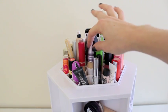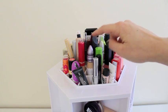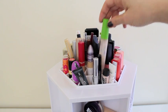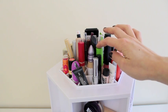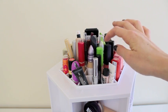Then I have another Urban Decay Primer Potion up here, and you can comfortably fit 2 of the old packaging in here, and I'm pretty sure the new packaging would fit pretty well as well. And then I have the Maybelline Great Lash Clear Mascara that I use for my eyebrows, and you could also fit a couple of those comfortably in this section as well.